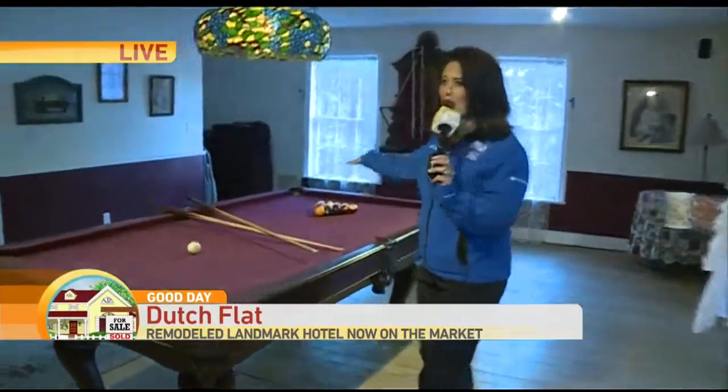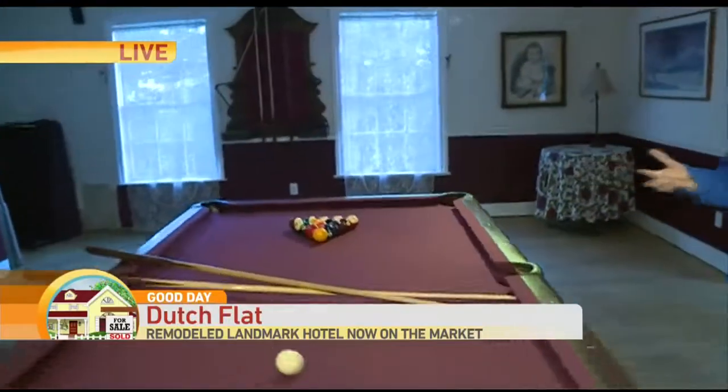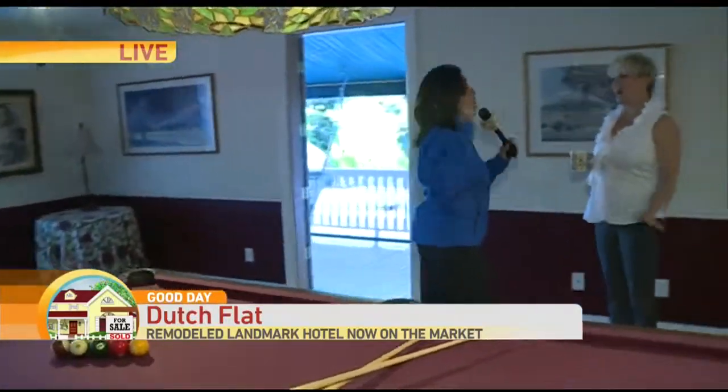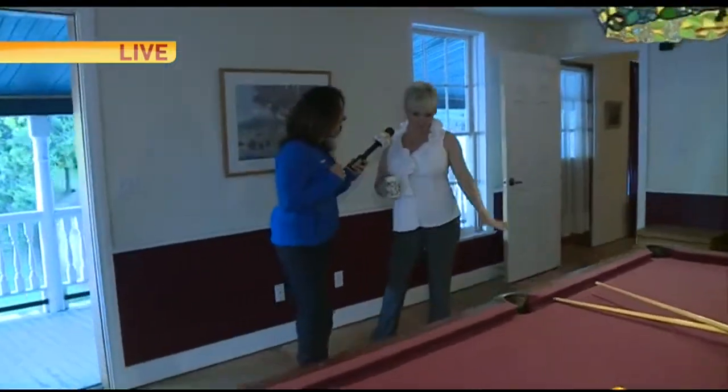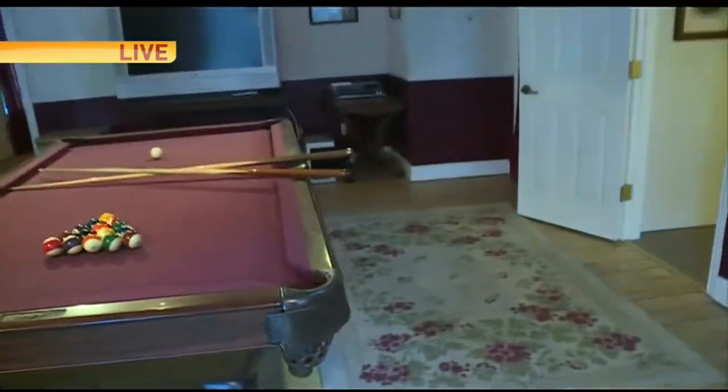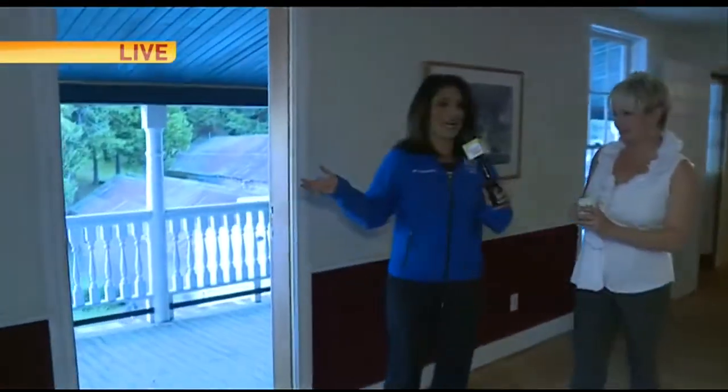Ta-da! The billiard room! How fun is this? I could see a big party happening here. You said you've had tons of events. I think there have been a few parties up here. That's why there's no carpet. Right, that's probably good. And then, shall we go outside and show them this fantastic view?